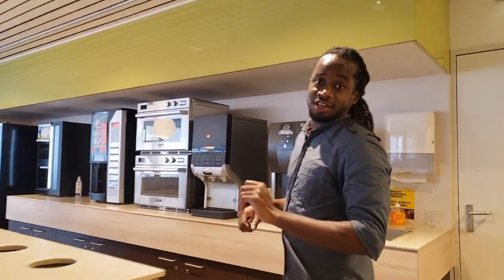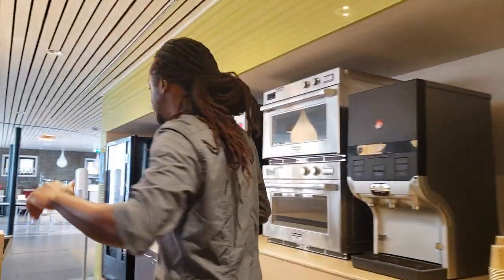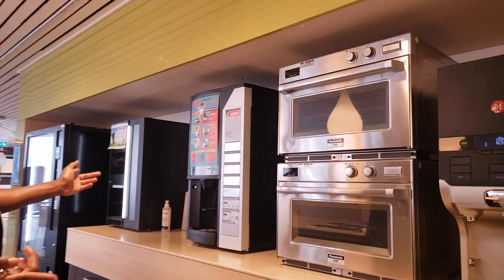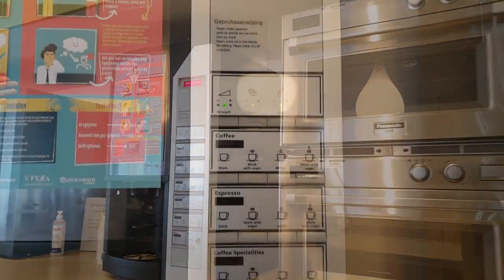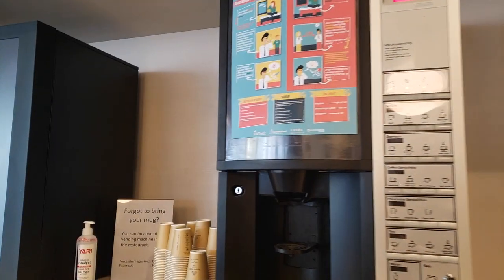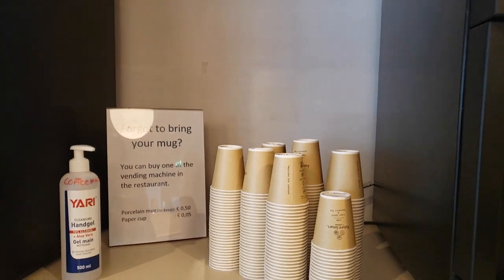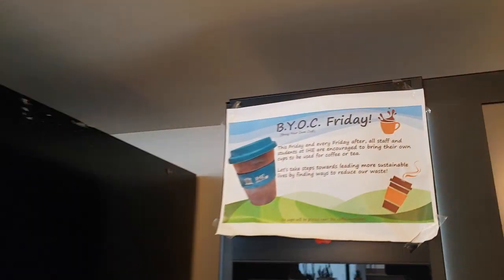At IHE, you can always have a hot drink. It's really recommended when you're in the middle of a break, when you need to just relax and reassess what was taught. So come downstairs and have a drink. The coffee and drinks are all on IHE, so just feel free. You have all the options here and cups. But on Friday, don't forget, it's bring your own cup Friday. You won't be able to have anything hot on Friday if you don't bring any.